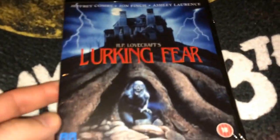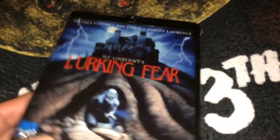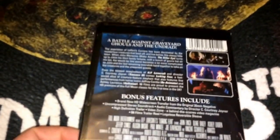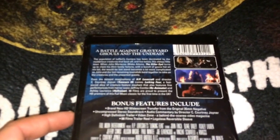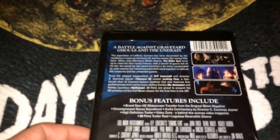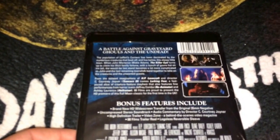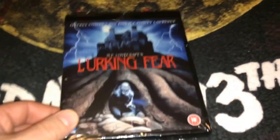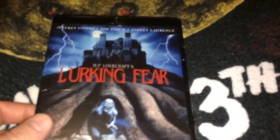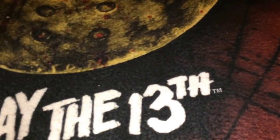A couple more here to show. 4 more now. H.P. Lovecraft's Lurking Fear. I believe this also had a U.S. release on Blu-ray. This one stars Jeffrey Combs from Reanimator fame. And I think this might have been put out by Kino. It has a brand new HD widescreen transfer, uncompressed stereo soundtrack, audio commentary by director C. Courtney Joyner, high definition trailer, Video Zone, a behind the scenes video magazine, 88 Films trailer, and logoless reversible sleeve. So that just means it's exactly the same, it just doesn't have the little logo there. So, Lurking Fear. Looks like a fun one.